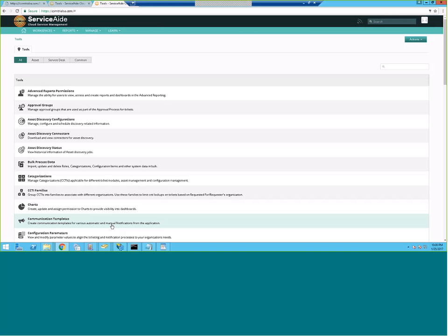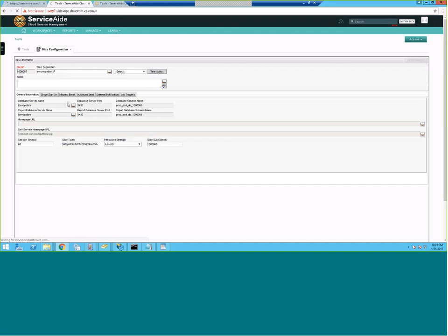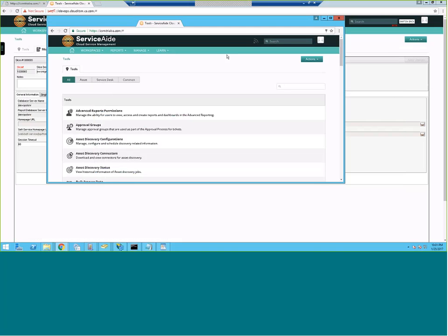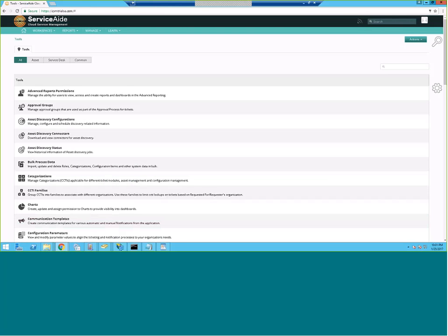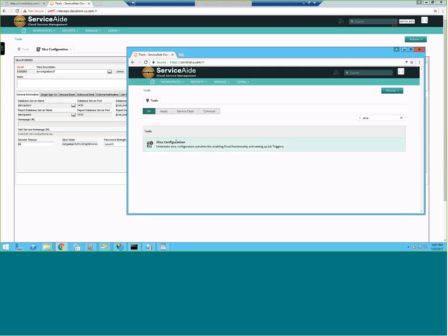For showing what the difference is between the two slices, I have an internal DevOps environment where we use one slice and moved over to the other slice. If you could see the slice configuration, let me walk through some of it. Between the two systems, this is the other environment. This is my cloud environment, a CSM trial SA, and then the other one is my local environment.